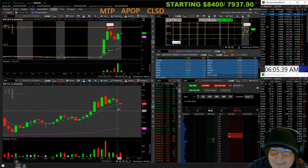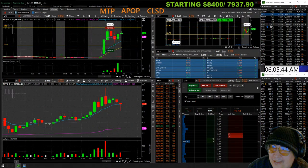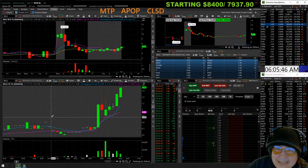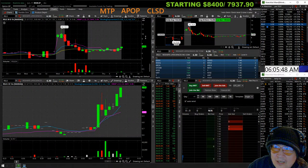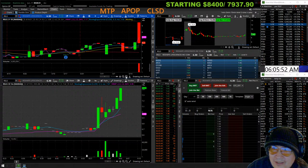MTP coming back down would have stopped me out right there, but it could still go higher. RSLS, look at this one. RSLS is going up. I don't know what's going on with this one.